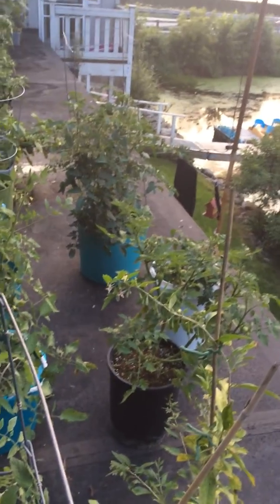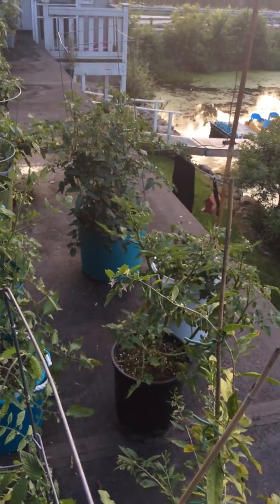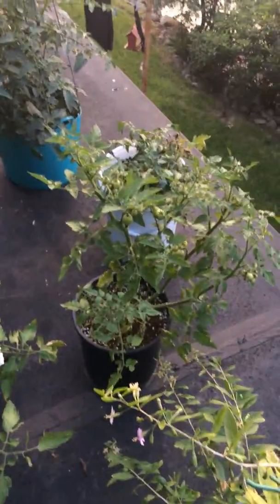A couple other ones. There's an Ildi tomato I'll show you in a minute. That's amazing. Tons of flowers on it. Got a Husky Red Cherry and a Megabite. That's another super sweet 100. Black cherry again, which is definitely doing the best.